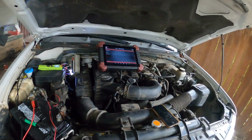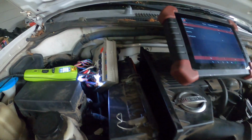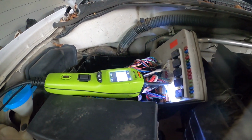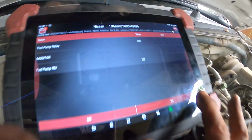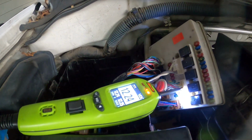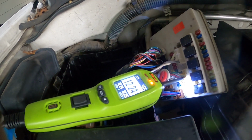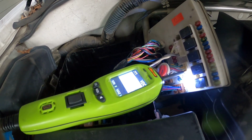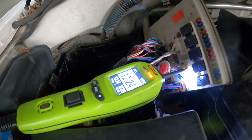Yeah, because there's my voltage right there. That's my voltage right there. Turned it off. Let's turn it back on. You see off, turn it back on. There it is. It's my voltage. I'm turning it off. I'm going to turn it on. Okay? So yeah, the logical step is to get back to the fuel pump.